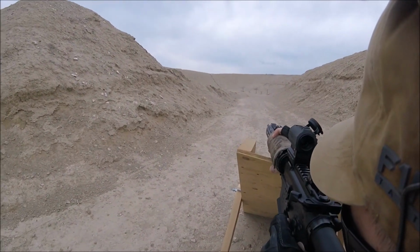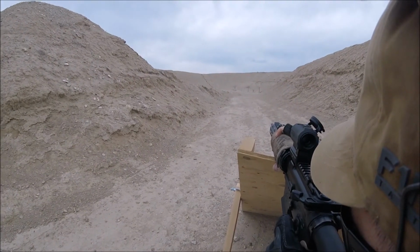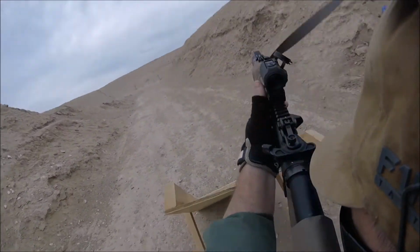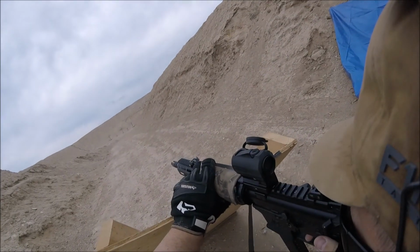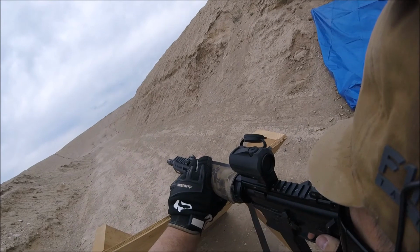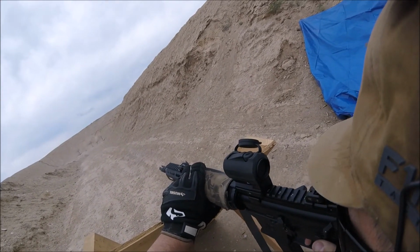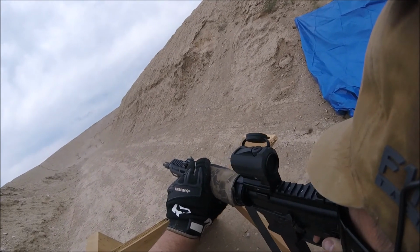One, two, hit. This array must be shot once from the strong side and then once from the support side. One, two, hit. One, two, hit. One, two.